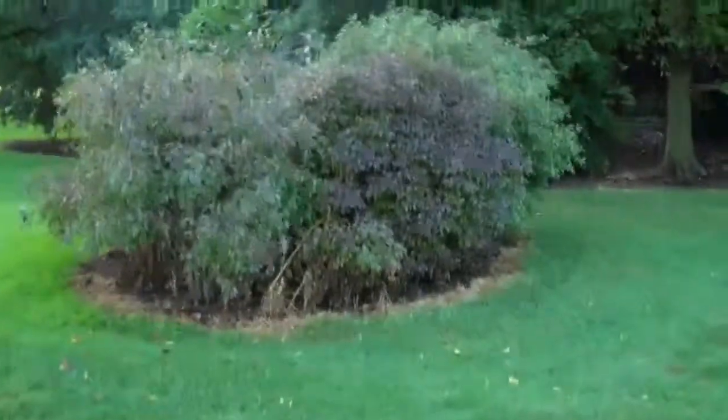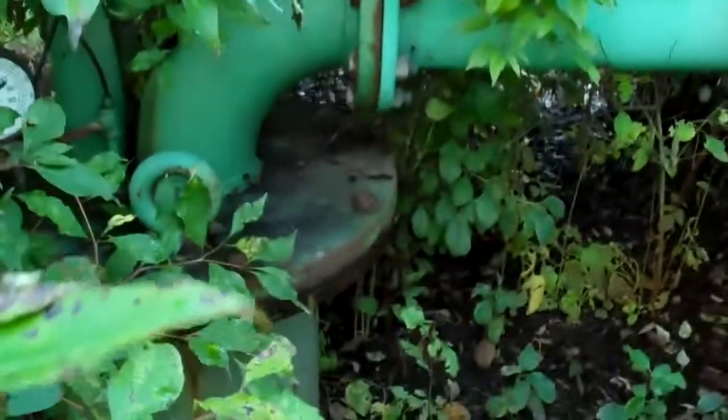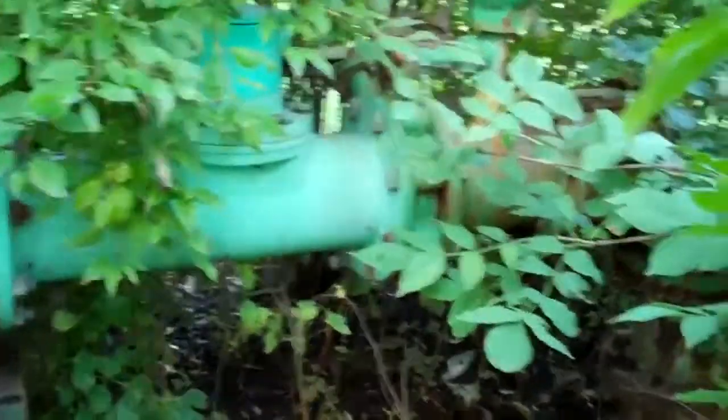But we'll take a peek here and I'll show you the wellhead that goes down 1,500 feet deep. Again, it's all protected with shrubbery here, so things can't be applied to it. But there it is right there. Nothing too fancy, but very important part of the golf course.